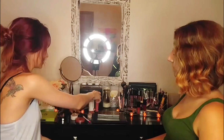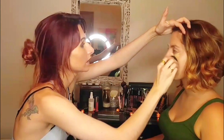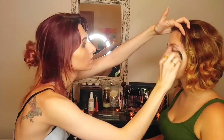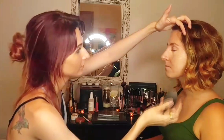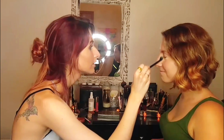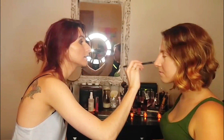And I'm just going to dampen my beauty blender with the Mario Badescu setting spray. This has rose water in it and aloe, so it's really nice for just under the eyes, kind of blending out that concealer. I love rose water. It smells so good, too. You're gonna close your eyes. Gotta try to get that concealer all nice and blended.